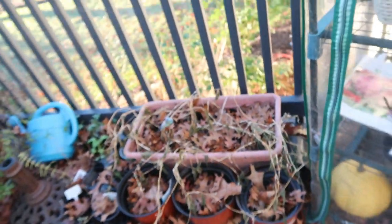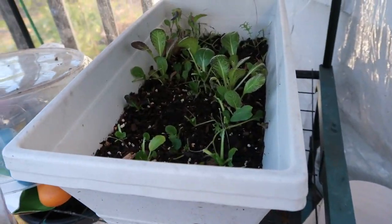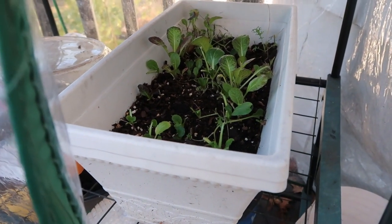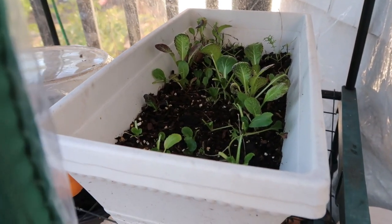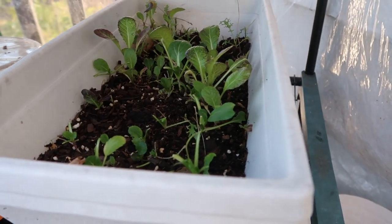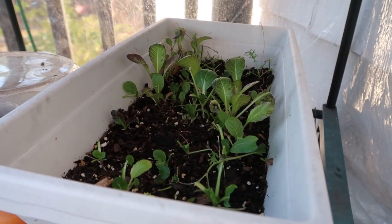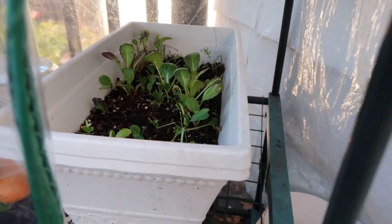Well, I decided that I was going to put in this greenhouse that I still have up here, this one. And this is the microgreens that I had put in the container. And I decided to put them in here, and they are growing. You can see the bok choy. You can see some of the other different ones. This is the mustard, the hot microgreens mix, and they are growing here in the greenhouse.